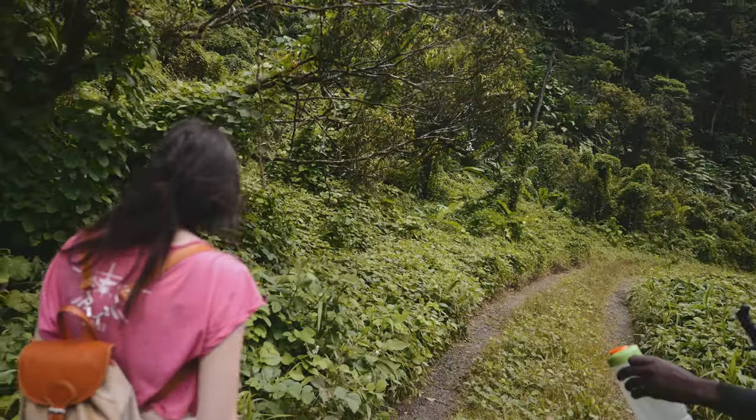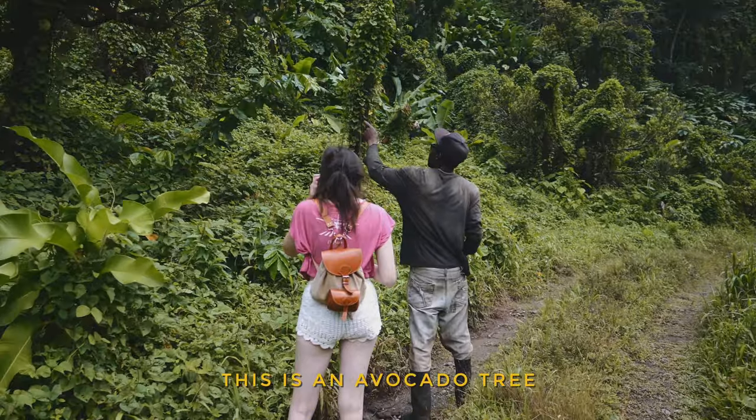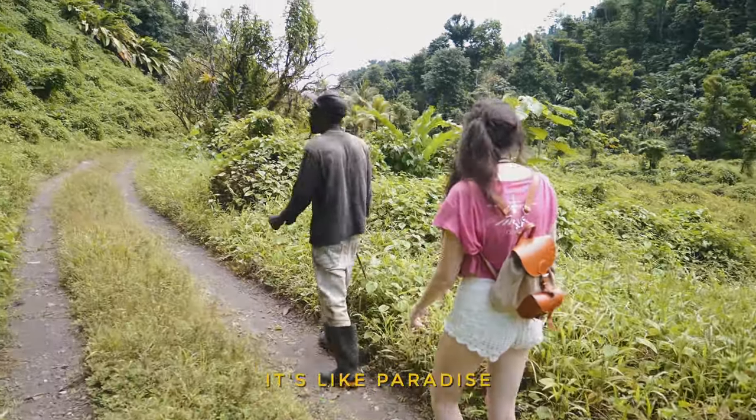The natural juice, mm-hmm. They call it tangerine. It's too nice. Oh, really? The one I raised in Dominica. Yeah. And it's like, you love it here. You love my beach. It's like paradise.